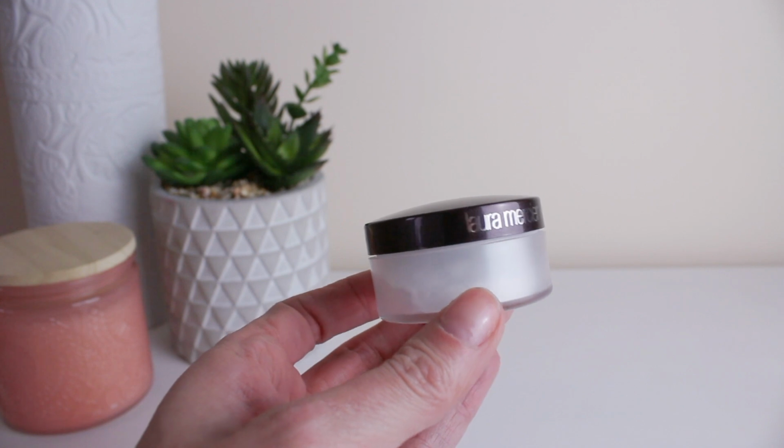I've set under my eyes with the Laura Mercier Secret Brightening Powder. This helps to prolong the wear of my concealer as well as brightening the under eye area. Again, it doesn't settle into fine lines because the powder is so fine. I am actually in the market for a setting powder for my whole face. I don't actually have one at the moment, so if you have any recommendations for me, either by Laura Mercier or another brand, then please do leave them in the comments.